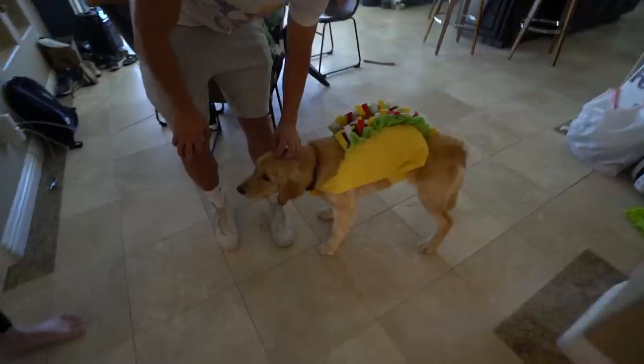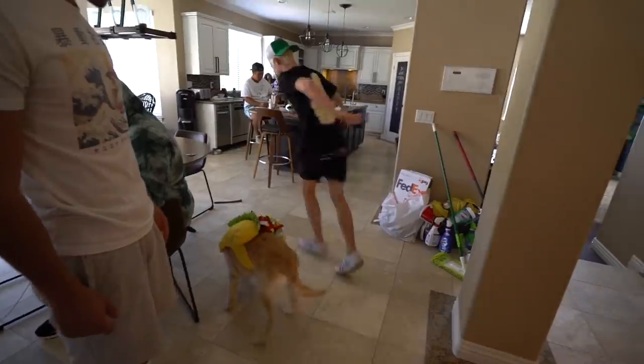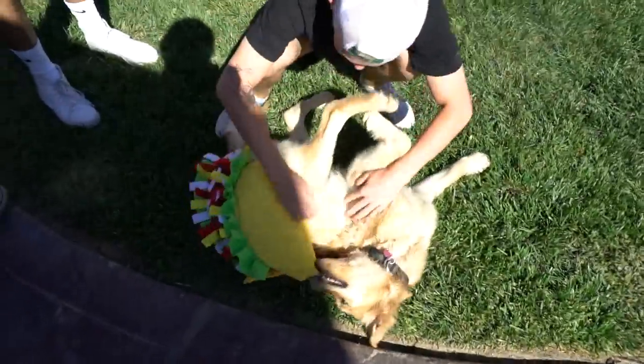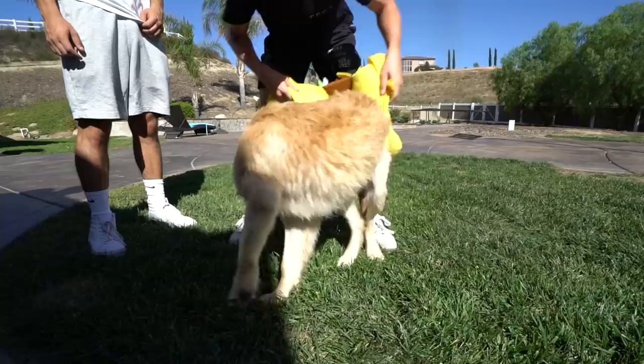In other news, Kiki has a taco! Come on, Kiki, let's go outside. Get on out, though. Get a little taco. Come on, taco. Get off me right now. Kiki, it's a taco! Come on, man. She is not respecting the taco. This is a fail. It's Halloween, have some spirit.